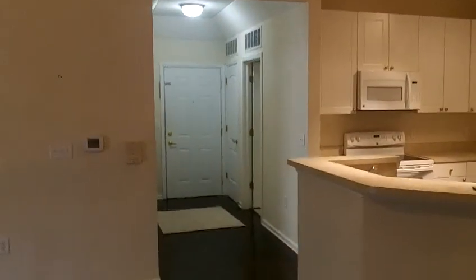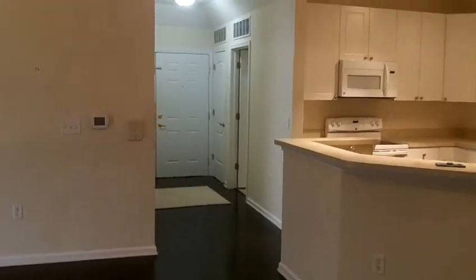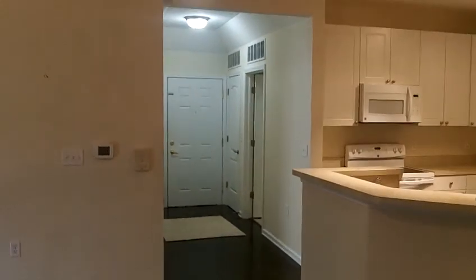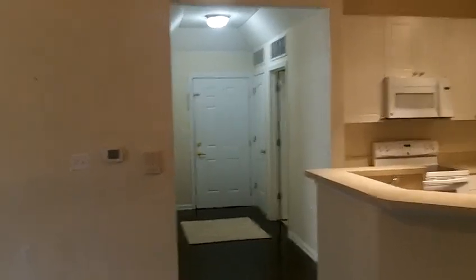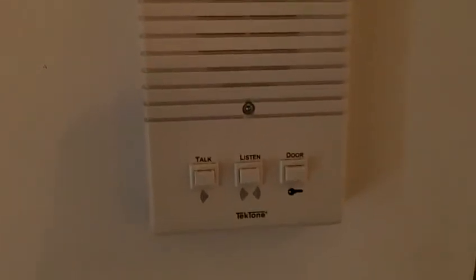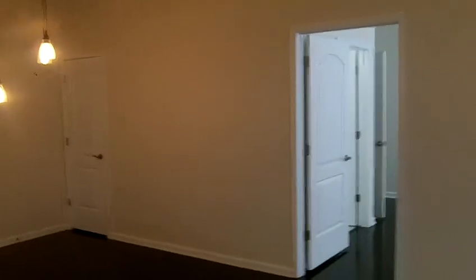This is also a secured building. You must have a key to access on your own, or you will be able to have them push a button on the outside. It's an intercom system, which I'm going to show you right here. You would be able then to buzz them in, talk to them through the intercom system. It also offers a community center here with swimming pool and fitness center.